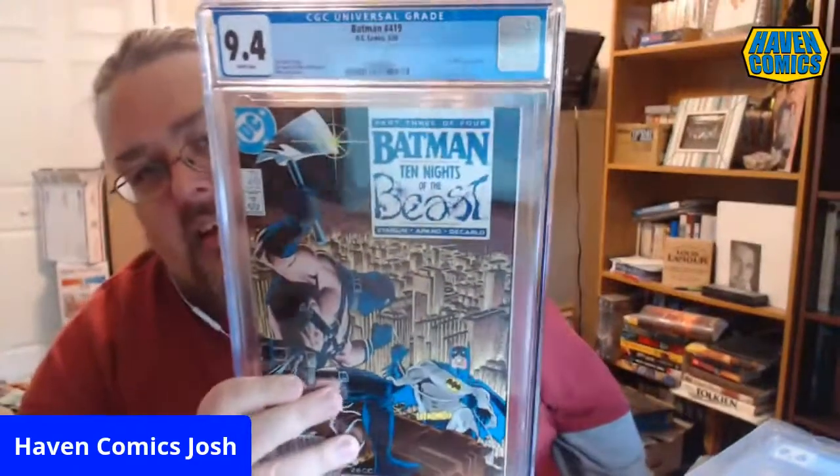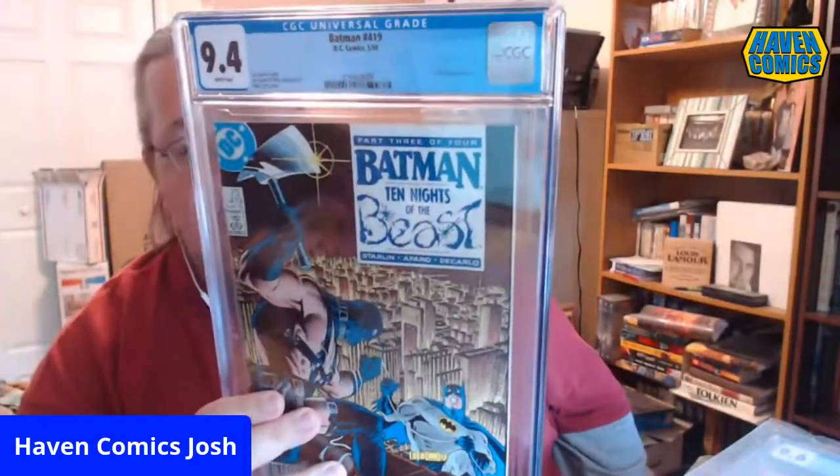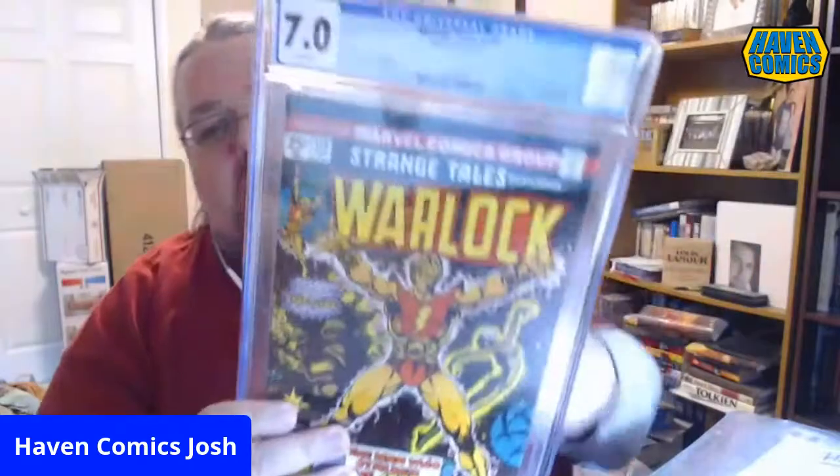Also in this trade pile is Batman 10 Nights of the Beast. It's Batman number 419, one of those gorgeous Mike Zeck covers. That was a phenomenal story. Loved this series. Loved this run of books. And 9.4, not half bad. And then I guess the creme de la creme here is your first appearance of Magus. And that would be Strange Tales 178. Boom. So that stack of books for 2 9.8 Spider-Man 55s. It's a thinker.